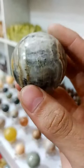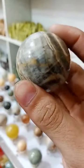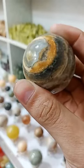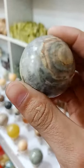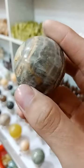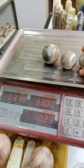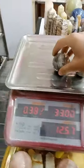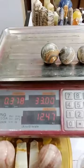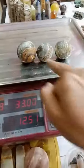So do you like this one, please? That one is good, yes, thank you. So let me put this one. Okay, these three pieces. So $12, 12.5, okay, for all these three pieces.